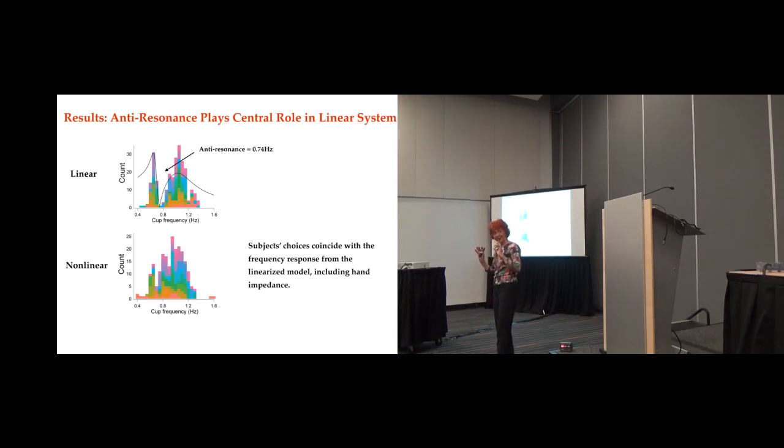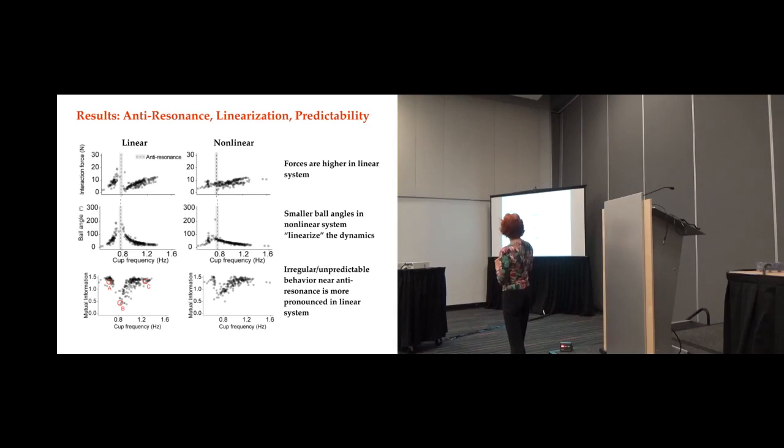So, counter to expectations, the anti-resonance, which is a real barrier in the linear system, is not so much a barrier in the nonlinear system. In some cases, the linear system presents more things to consider than the nonlinear one at the anti-resonance. Next, we look at the forces that subjects exert in both cases. And here is the anti-resonance, and you can see that in the linear case there are actually higher forces than in the nonlinear case, which remains much lower.